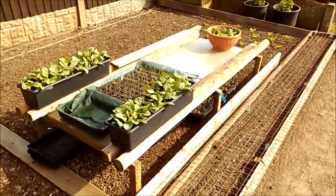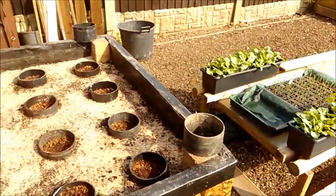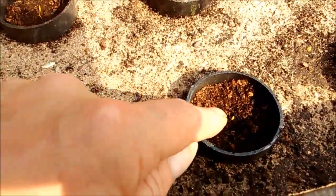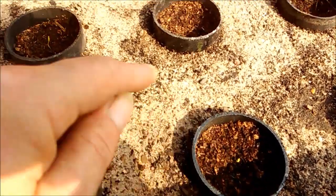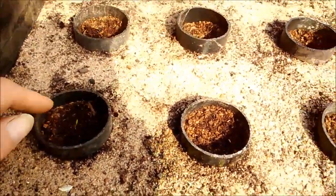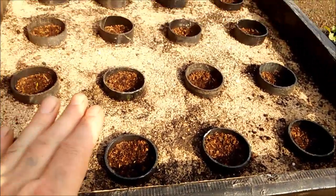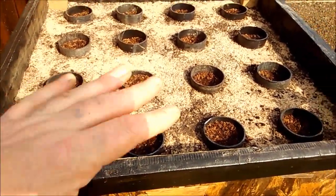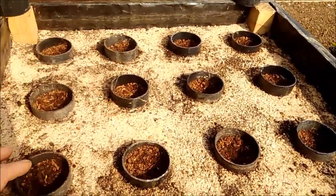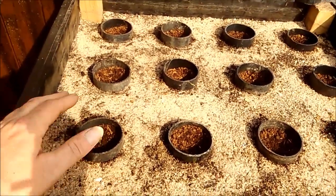Right, we might as well start off up the top end of the garden, see how things are going. We'll go to the carrot box. How well you can see, but we have a little bit of germination going on. Not on all of them, I think just on 2 of them so far. So we'll just see how they go. I've left them uncovered today. Usually I cover them up just to try and stop the sun from drying them out until they've germinated, but I don't want to be blocking all the light off, so they end up really leggy.